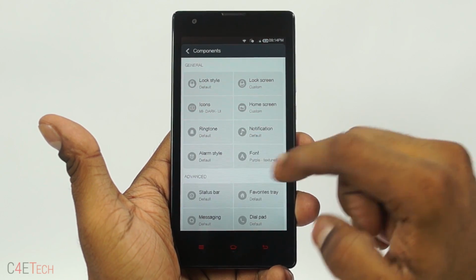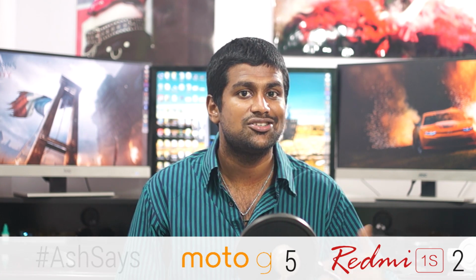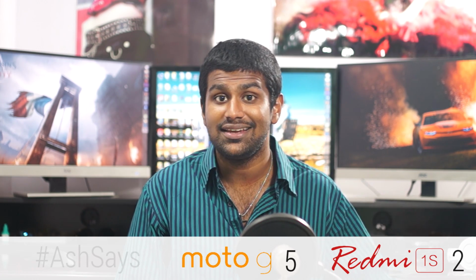In the end, with UI it always comes down to personal preference, what you'd want. But that being said, I'd have to give this round to the Moto G, since Xiaomi's yet to upgrade the Redmi 1S to KitKat, which was released a long while ago.